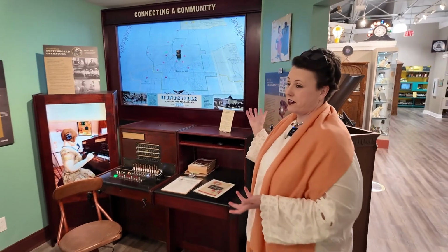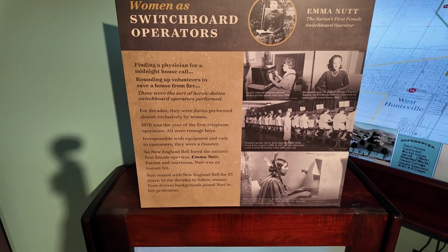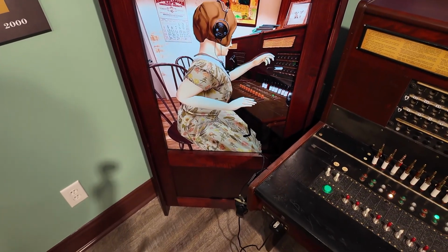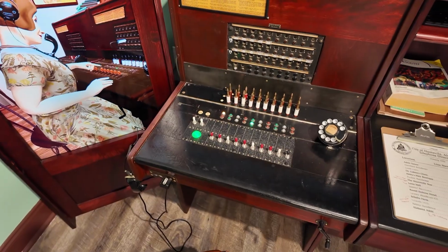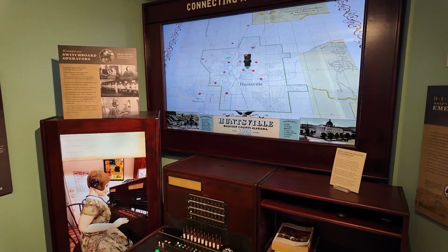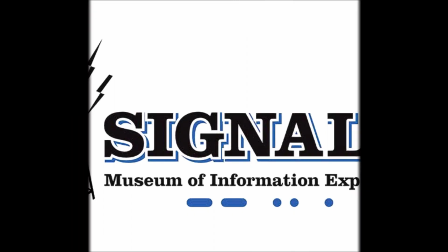So this is probably one of our favorite exhibits. Visitors actually get to experience sitting at a switchboard and actually making a call. So you can sit down and Ma Bell will walk you through making a call to an actual resident. This is a real 1928 authentic map of Huntsville with authentic residents in the area, and you can connect a call. People don't realize what it took to connect one call back then.